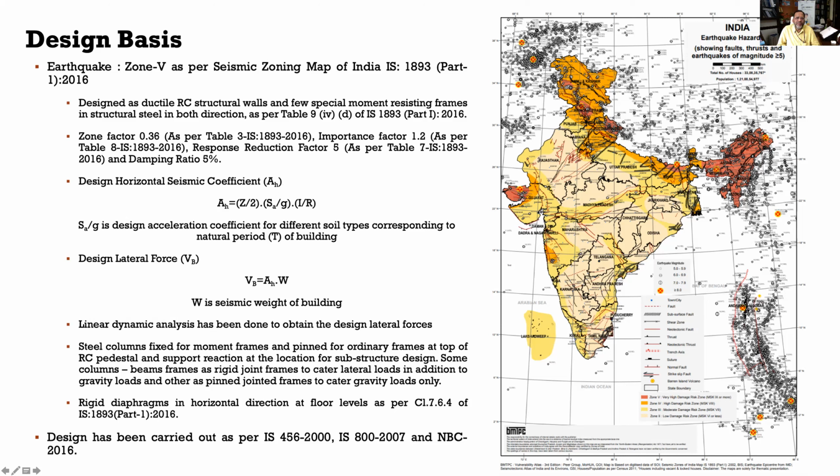And column beam frames are assumed as rigid jointed frames so as to have monolithic connection, and so that they can cater for lateral loads, and in a few cases they are also treated as pin joint frames. As far as the slab is concerned, because the slab is a deck slab with reinforced concrete of 75 to 100 mm, rigid diaphragm action in the horizontal direction at all floor levels is assumed, which is as per the clause given in 1893.